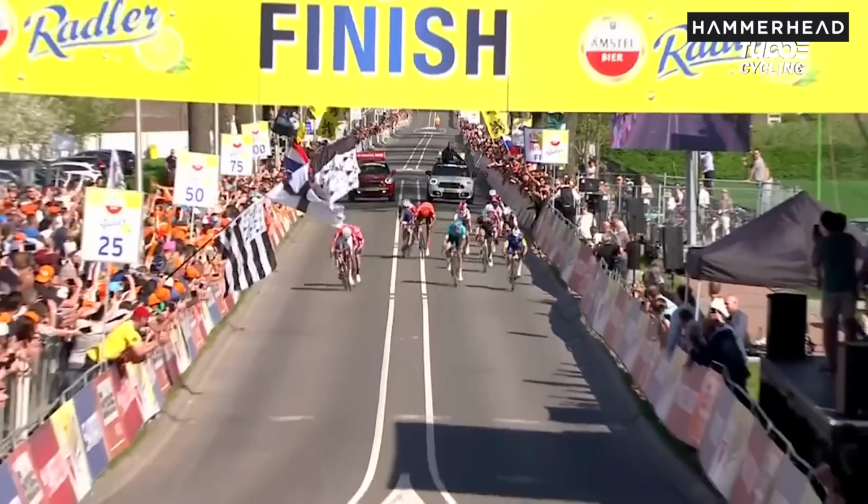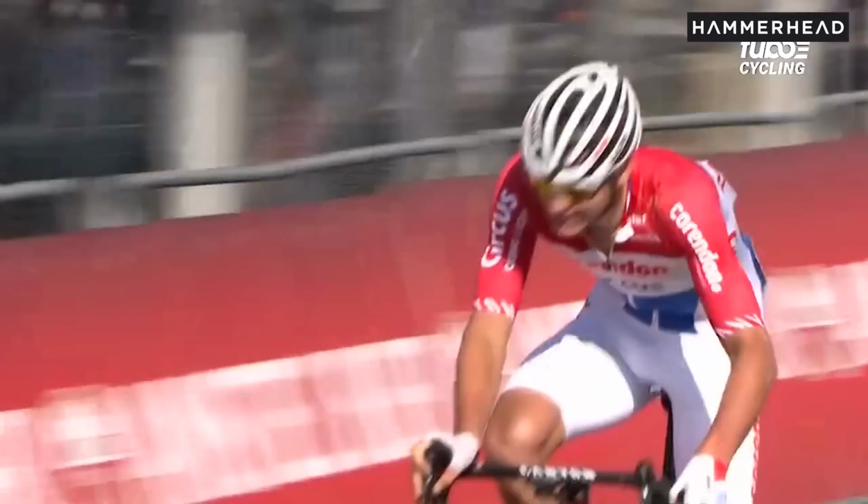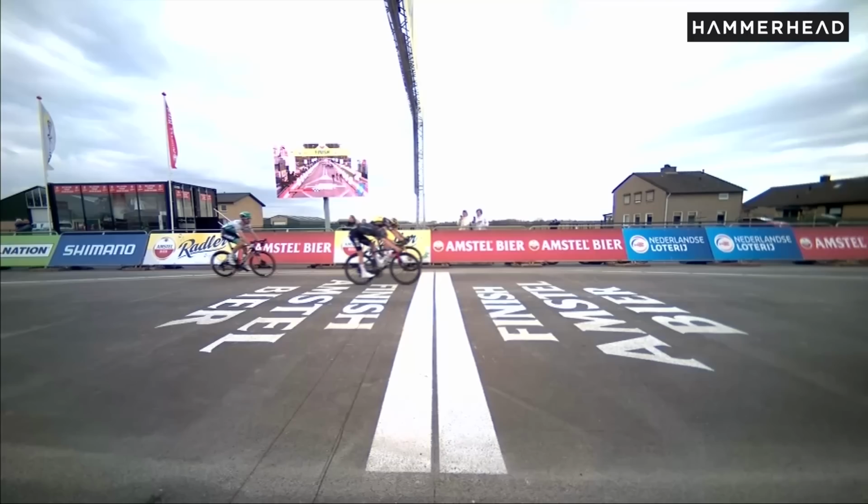Mathieu van der Poel won here with an amazing last-ditch move in 2019, and Wout van Aert won in 2021 in a photo finish. They're Pogacar's biggest rivals. Well, they won't be racing on Sunday with other objectives down the road.